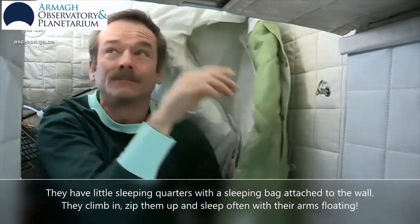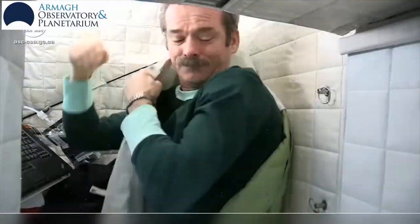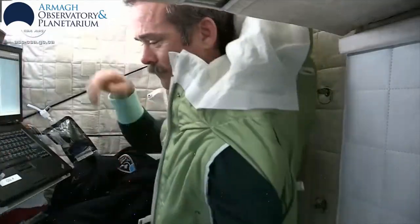So astronauts have little sleeping quarters with a sleeping bag attached to the wall. They can climb in, zip themselves up, and then they often leave their arms floating in the air.